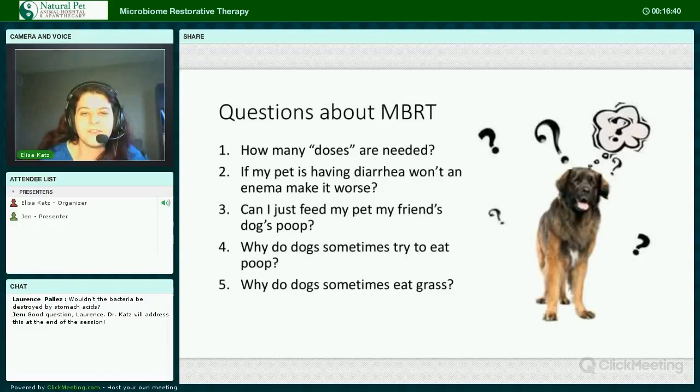I threw in a slide here with just some questions I thought might come up about microbiome therapy. The first question is, how many doses are needed? This is really going to vary depending on your pet's diet, the level of stress due to lifestyle, or other diseases. Diseases can be a cause of stress, and their medications. Of course, if a pet is on some sort of antibiotic, it's going to negate that a little bit, and they're going to need more repetition. Even heartworm preventative can function as an antibiotic and may alter the gut bacteria slightly. I'm not telling you to stop giving heartworm preventative. I'm just saying, be aware.